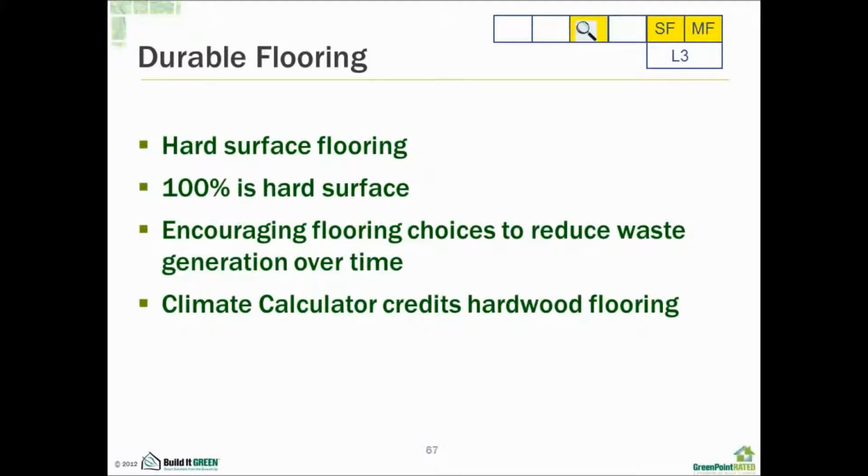This is a new measure for us, durable flooring. It kind of correlates to our measure of hard surface flooring at the entryway, but it extends to the entire house, where we're looking at 100% of the flooring in the house as hard surface.